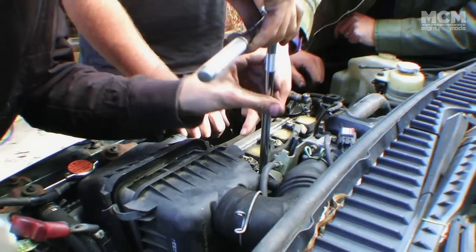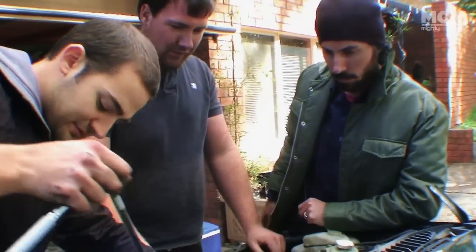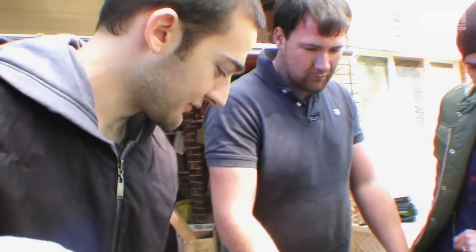Just got to adjust the hinge pull-out bit there, Martin. I'll adjust the hinge pull-out bit. I heard that's what works. I read it on a forum. Oh, it must be true then.